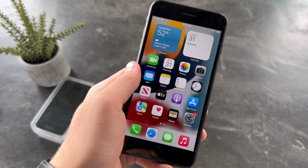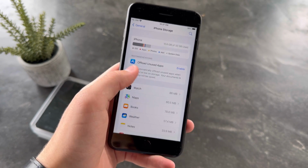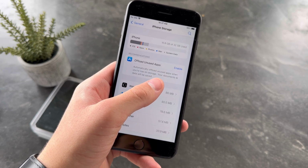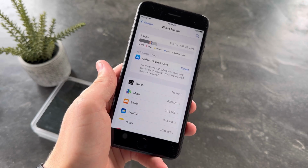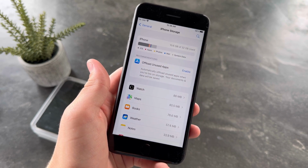Now let's move on to the hardware of the iPhone 7 Plus. The iPhone 7 Plus comes in three different storage models, which are 32, 64, and 128 gigabytes. The one that I have here is 32, but for most of you, I would recommend getting either the 64 or 128 gigabyte models.